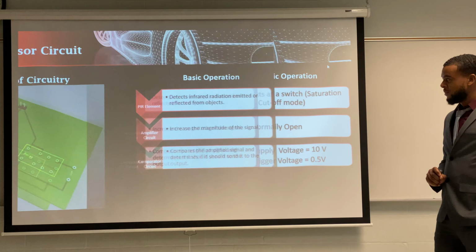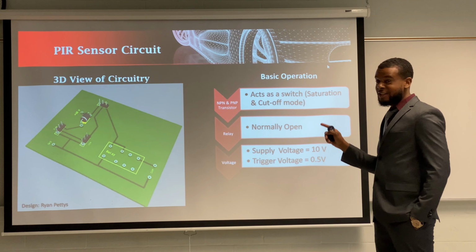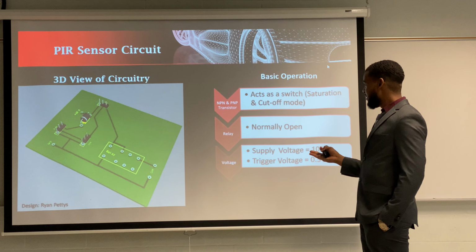With that said, we'll look at the basic operation of the PNP and NPN transistor. Now these devices, they act as a switch.